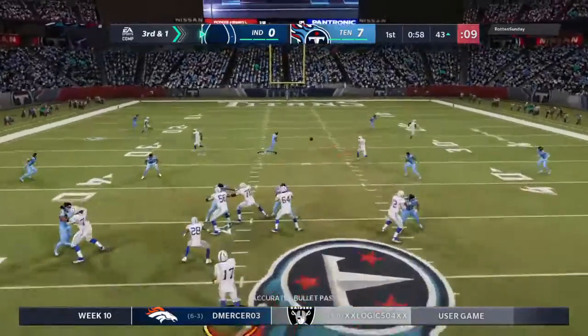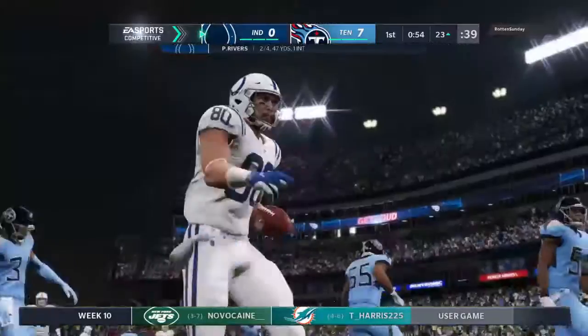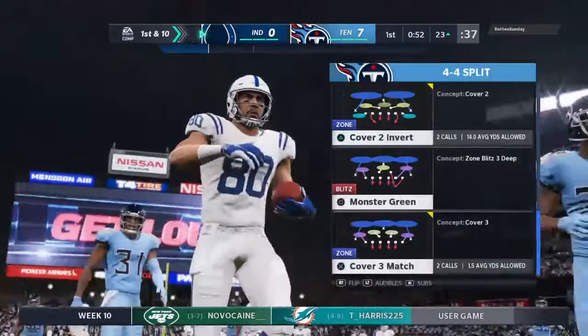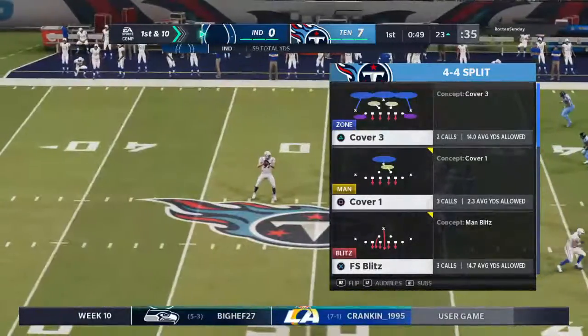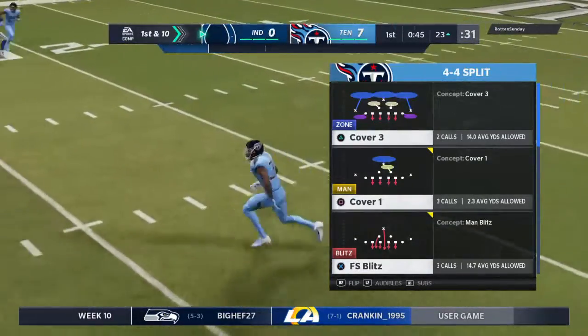Working out of the gun, Rivers. He's got a first down and more inside the 30. And he's going to have another first down as the tackle's made at the Titans' 23. Defense was thinking run, and they're dealt a pass of just under 20 yards. First down.